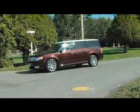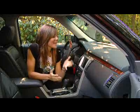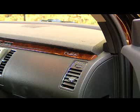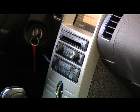I like it. This is one of the nicest interiors that we've seen from Ford. You can really tell that they're trying to make some improvements with soft plastic and vinyl and some really great chrome and silver accents, and a very bright center console say that this Flex isn't cheap. Far from it.